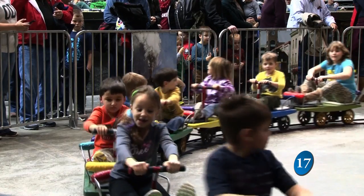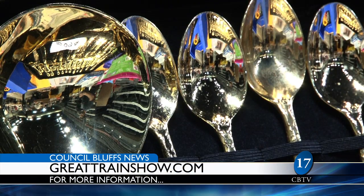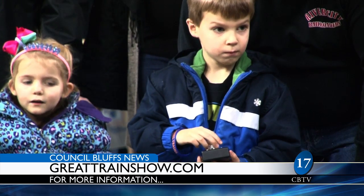But for Watson, seeing the reaction makes it worth it. The hobby itself is amazing. It never ceases to amaze me. The volume of people that show up, young and old. Each three-year-old has the same smile as an 85-year-old. And enthusiasts on hand all share the same passion, regardless of age.